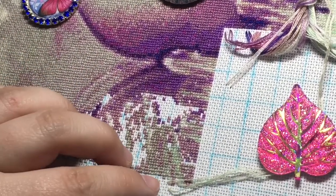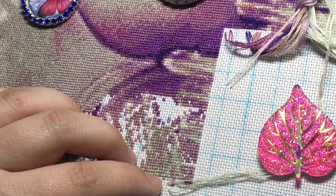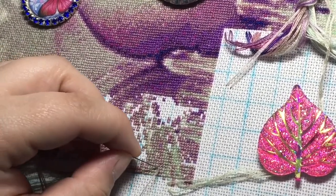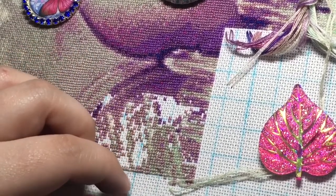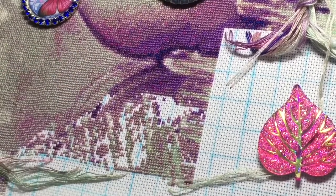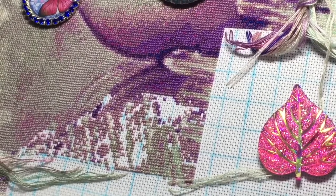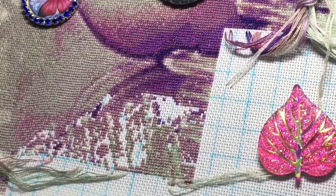Sorry, this is not going through the fabric easily. I have started stitching Roses of Provence. Kind of slowed down a bit slightly because I haven't stitched it recently, mainly because of the project you are currently looking at. Now, Miss Elsa. Again, looking for the thing.